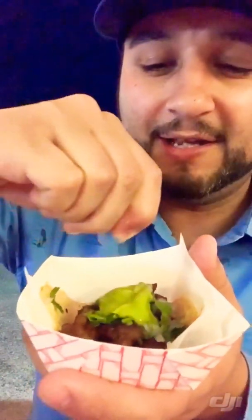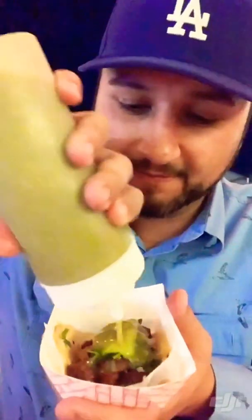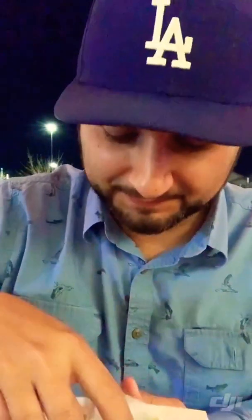I like to put salsa verde or green salsa on the tacos de al pastor. And I do see that they have a green sauce here that we're gonna use. So kind of dress that up there and go in for a bite.